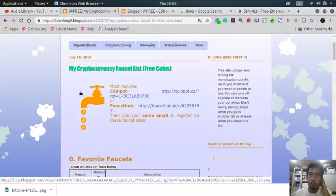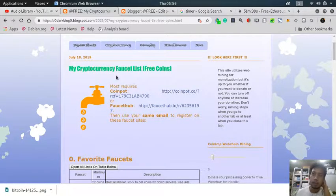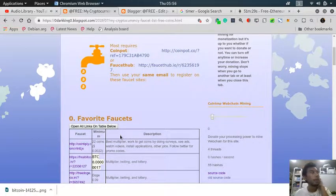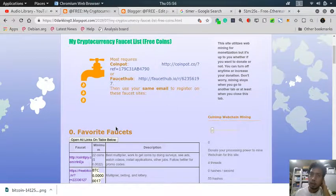So meaning that these cryptocurrency faucets are services that give you free coins by performing simple tasks such as clicks, to more difficult tasks such as surveys. So how do they benefit from giving away these coins? It is by the traffic going to their websites, their advertisements, etc.